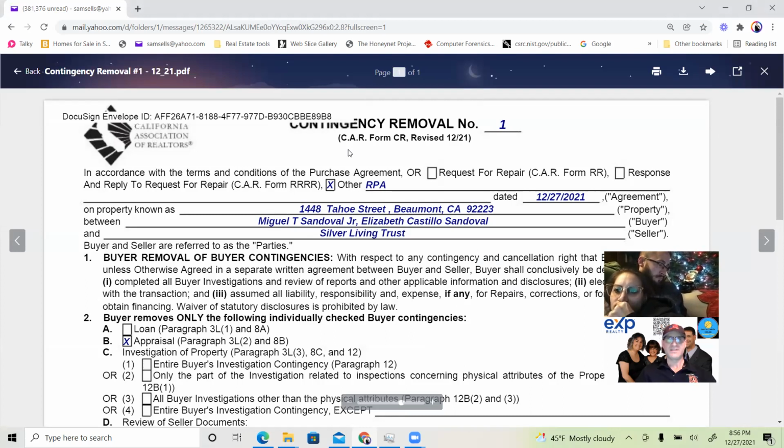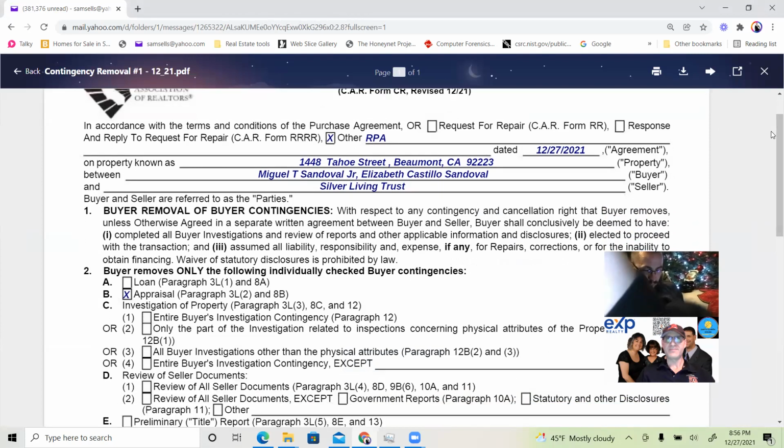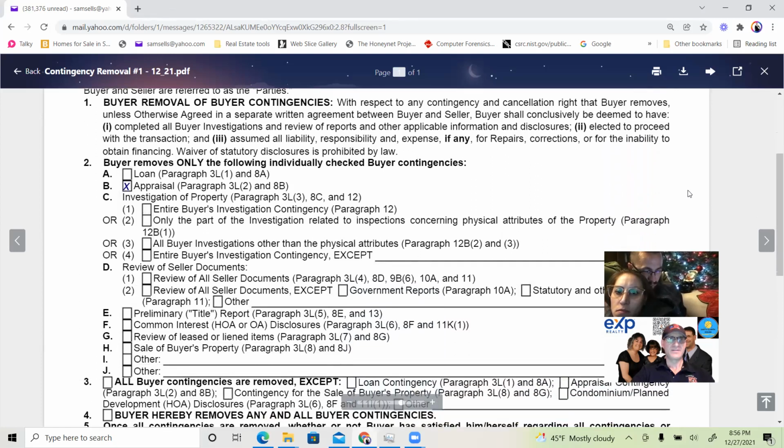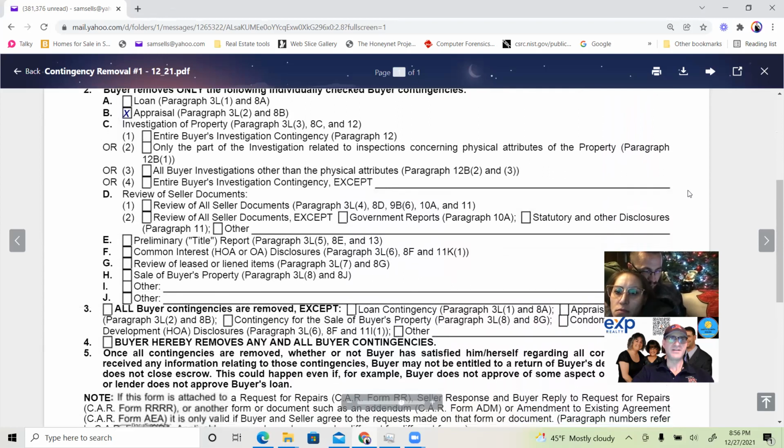So this is a form you put in when you're removing a loan contingency. I don't know why Zoom is showing me the gift. I don't want a gift, I just want to go through this. So scroll down. See, buyer removes only the following individual checked buyer contingency.